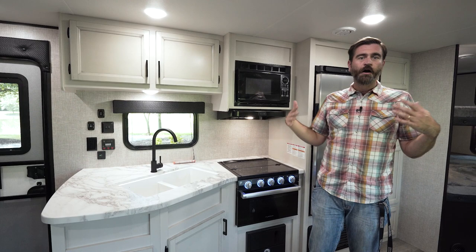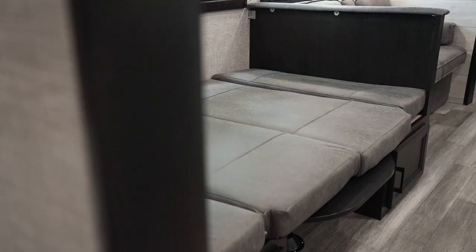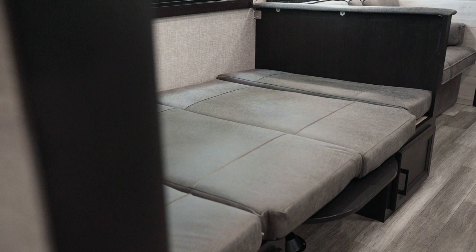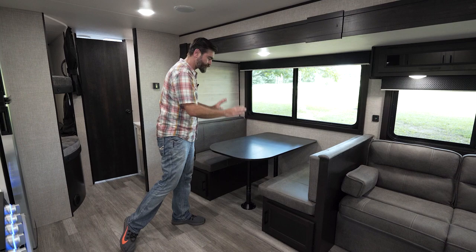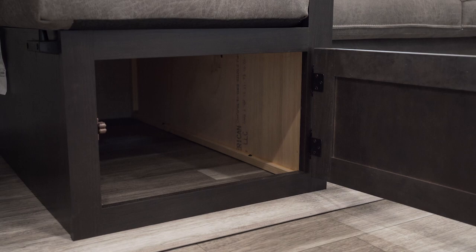The dinette is a booth. Booth dinettes are great. I love them because they also serve as a second bed, a guest bed, if you will. It puts together pretty simply. The table pops up off of its legs, drops down, and the cushions slide out. And there's storage up underneath because storage is the name of the game.